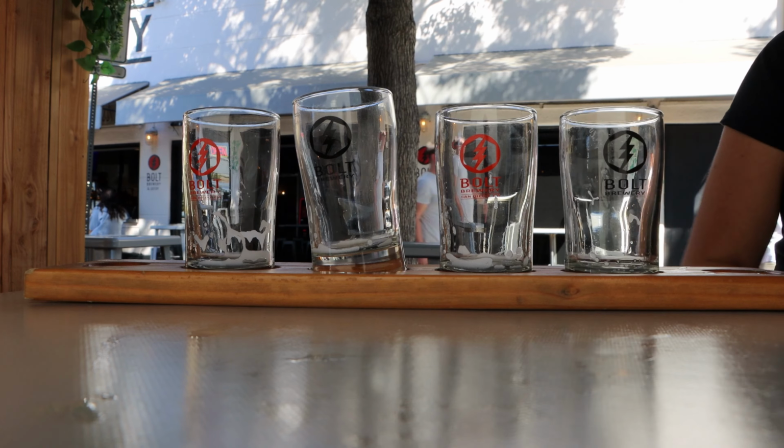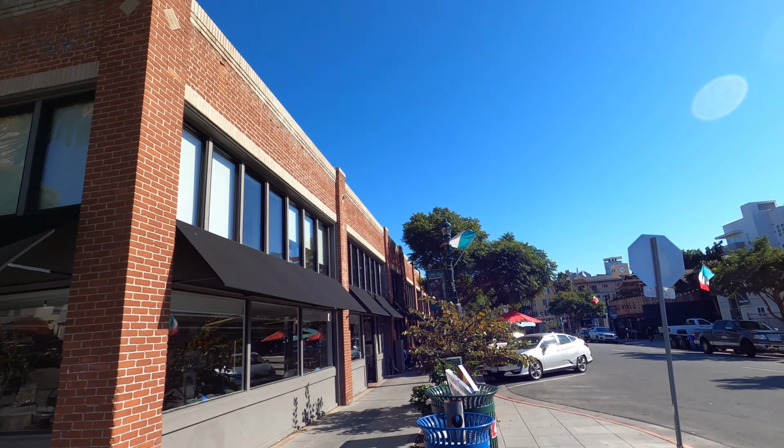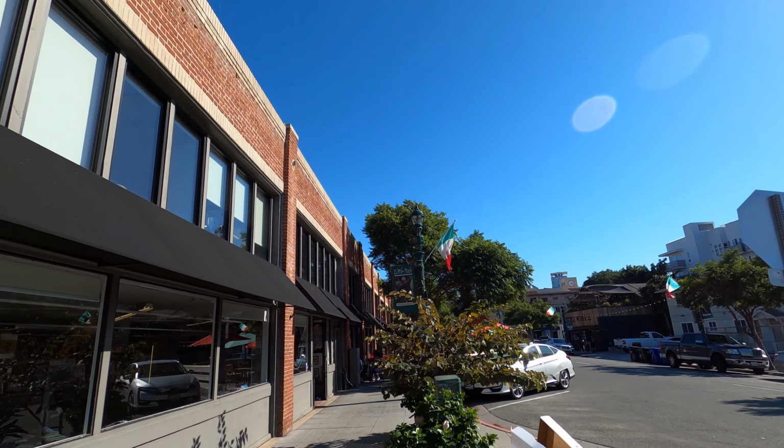Well, fun stop in at Bolt Brewery. The folks who work here are really nice. I enjoyed talking to them, and good beers. If you're in Little Italy, great spot to stop off and have a few beers. Nice little outdoor setting, and we're gonna keep rolling here. I think there's another brewery around, so we're gonna go find it.